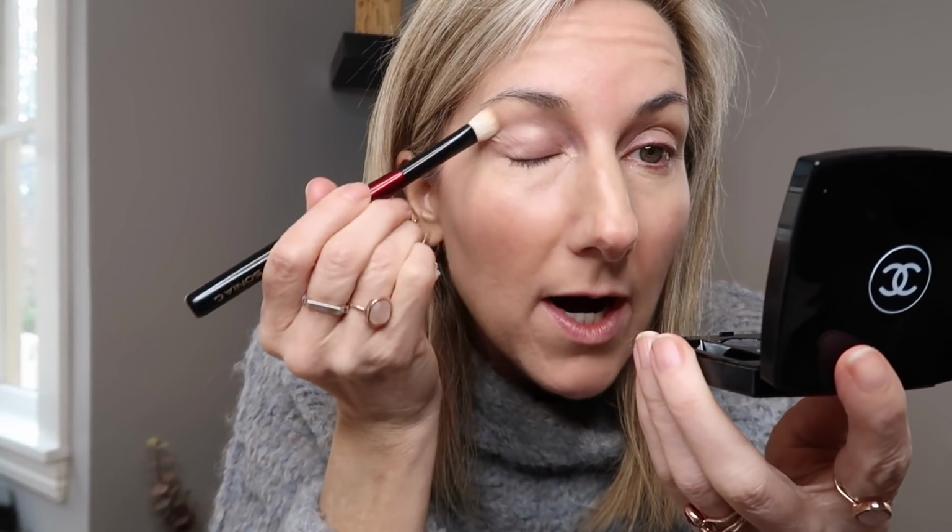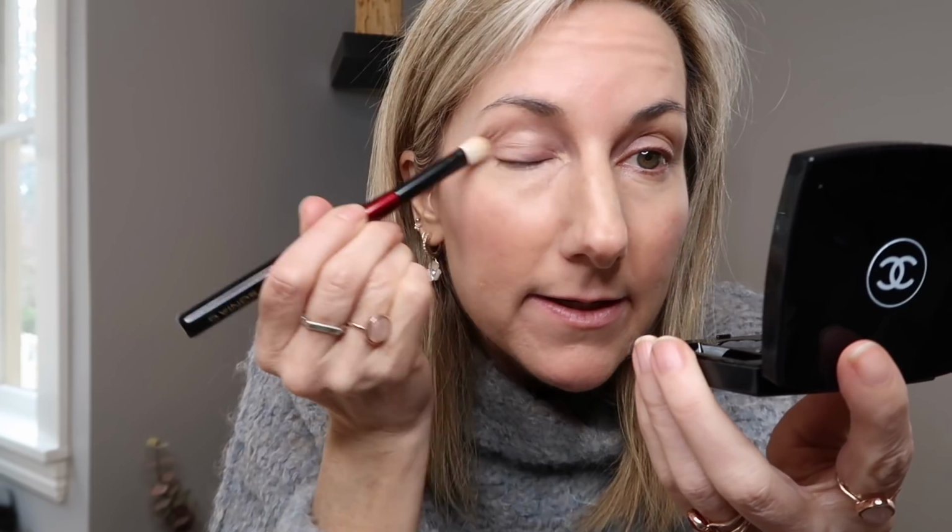So let's check this guy out. Okay, I think I'm gonna start with this peachy pink color. We're gonna lay a little bit of that down on the lid and just play with these. So I'm doing a soft wash of that pink all over the lid. Pink peach color. I'm using the Sonia G Worker 2. Okay, you guys, just a nice soft wash of that color. The payoff isn't huge, so it's just a really soft wash. I'm actually gonna try that on with my fingers.